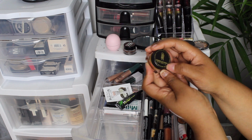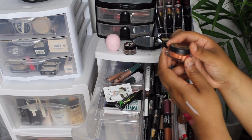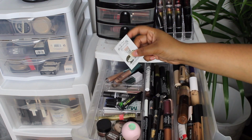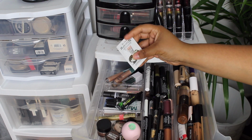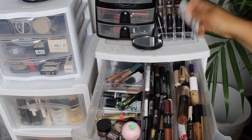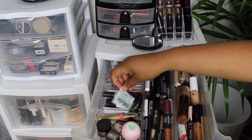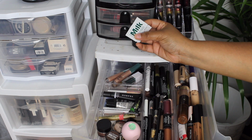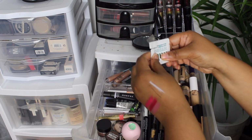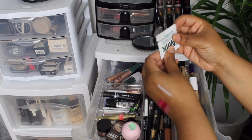This is the Black Radiance Continuous Color Pigment. This was that orange one that I just recently used in a video that I have to use again. Sample Too Faced Hangover. I don't know why I haven't used this sample. I should use it. I wonder did it expire. No, if I haven't opened it, it's good to me. Then I have this Milk Hydro Grip. Oh, you know something? I think I only used a little bit of it, and I think it got dried out from it being open.